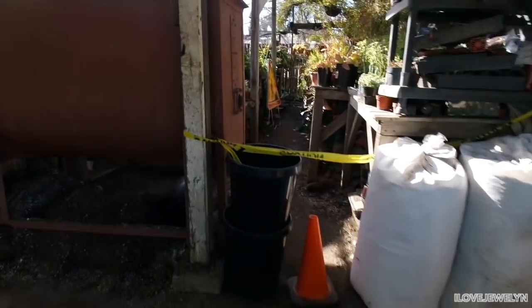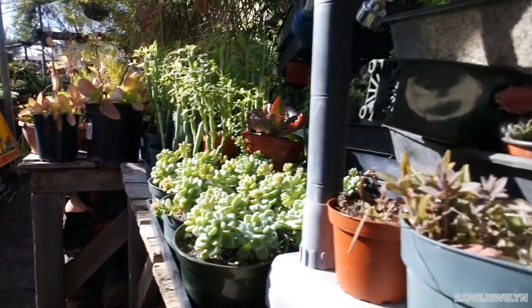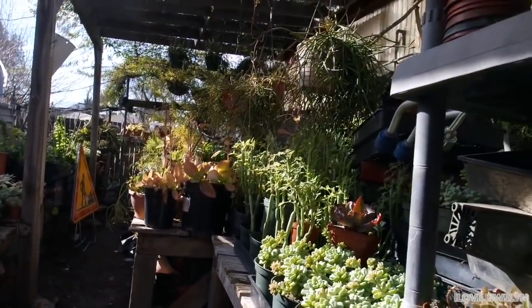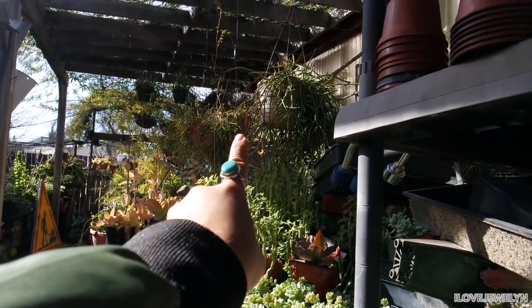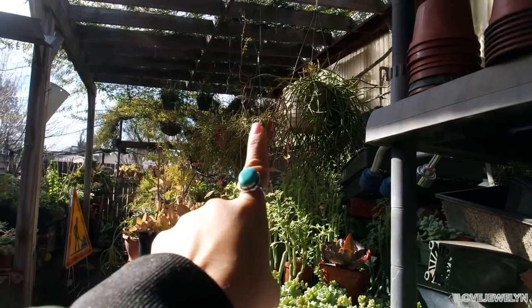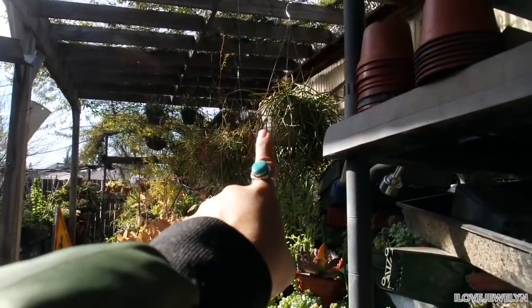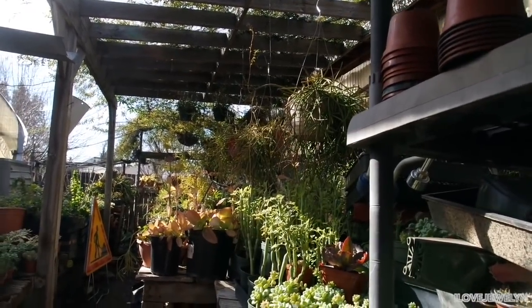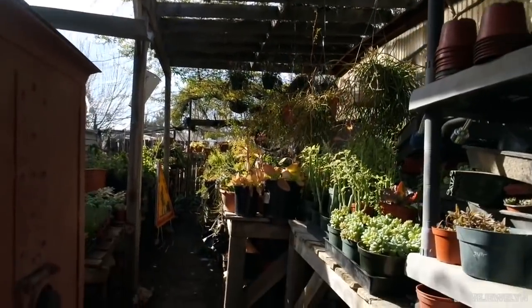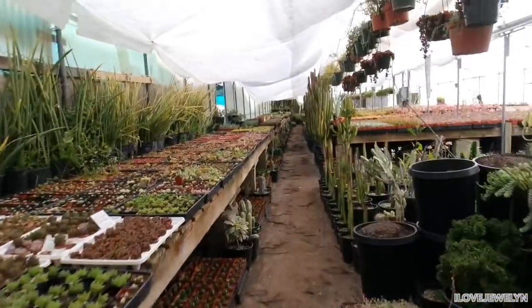Look, greenhouse number two. We can't go in here, but I just want to show you whatever is going on here. Kat, I really want one of these. Pencil cactus. I wonder if they're selling it. Do you see this anywhere out there? No trespassing. Area 51. We're not allowed. Let's see, though, if there is one for sale. Okay, let's go back to where we were.